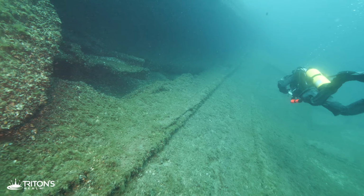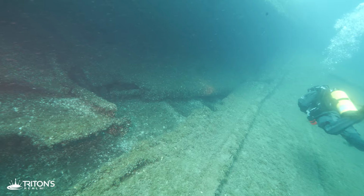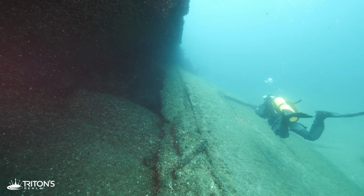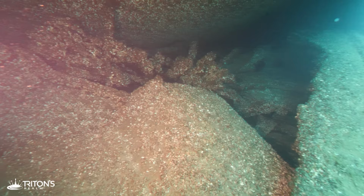Continuing towards the bow, we locate the massive hole in the hull. The damage is obviously extensive and most certainly played a role in her sinking. I've also heard there is an anchor that is stretched out on the lake floor, and wonder if it's possible that the Regina was sitting at anchor in the storm when she was struck by another ship.